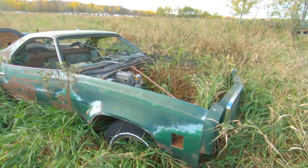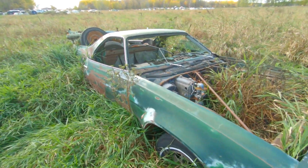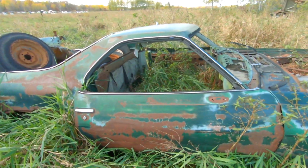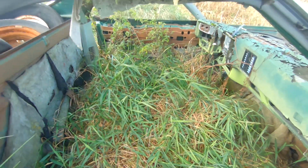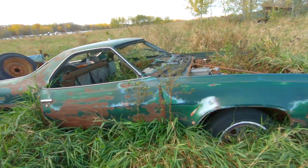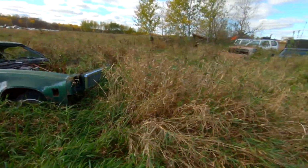Here's another cool one you don't see too often. An old Camino with its front clip and doors. It's a floor delete special edition, but it still has a lot to offer here, and if you're looking for parts, that's definitely a good one to strip.